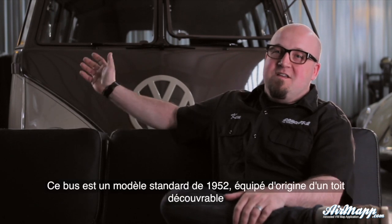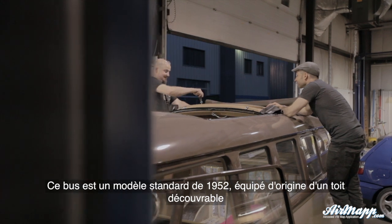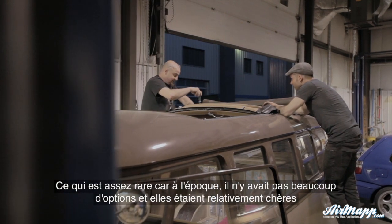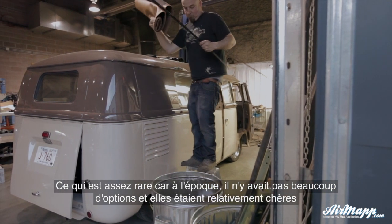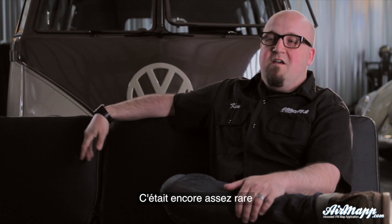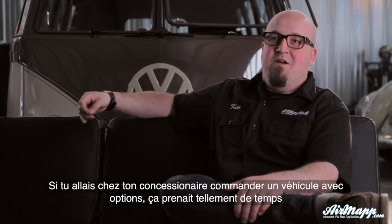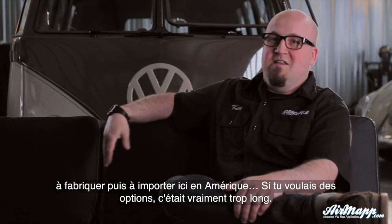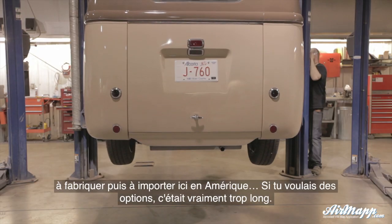So this bus is a 1952 standard Microbus, factory equipped with a sunroof, which is a fairly rare option, because back in the day there weren't a lot of options and they were quite expensive and quite unusual for people to order. Custom order vehicles just really weren't in existence yet. You didn't go to your dealer and write down what you want. They brought a batch of vehicles and they took a long time to produce, a long time to get there. If you ordered something special, it would take a really long time.